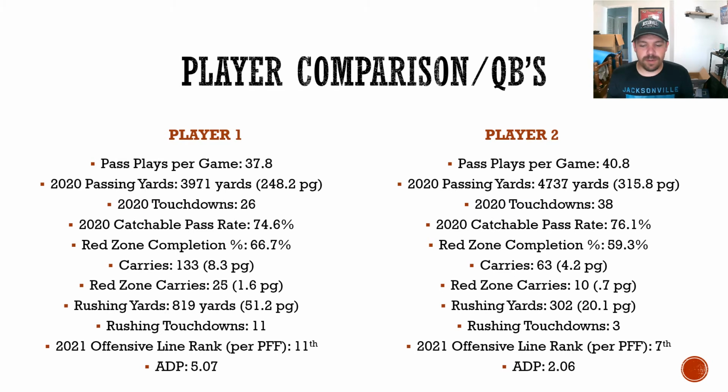So let's look back at these. Player 2, obviously, way better passer. I would hesitate when he gets in the red zone. Maybe not as good as people think. Doesn't like to run the ball unless he has to. Has a good offensive line. He's being drafted at 206. Back at player 1. Not the best passer. Pretty good in the red zone. Loves to run the ball. Offensive line rank of 11th. He's getting drafted at 507.